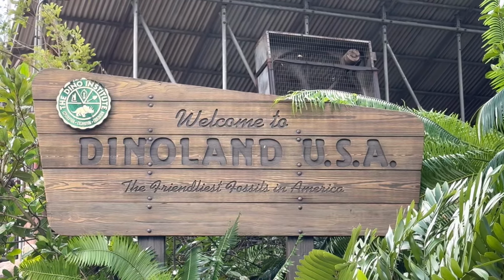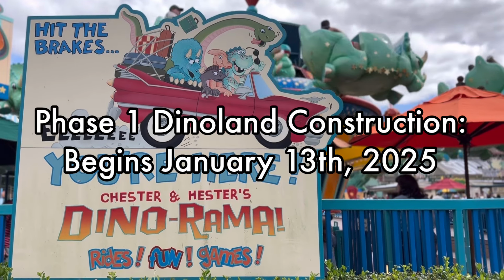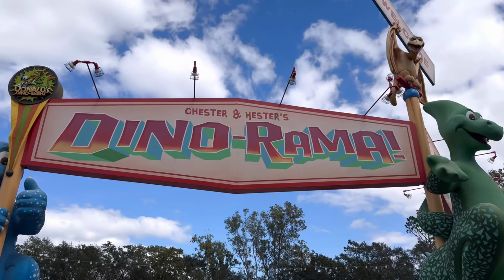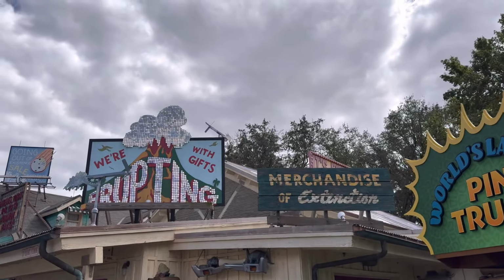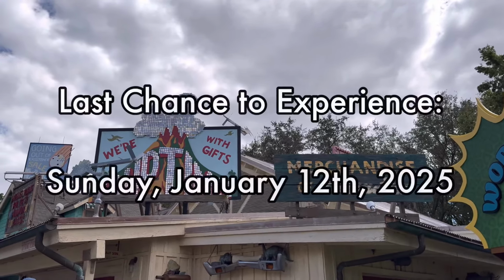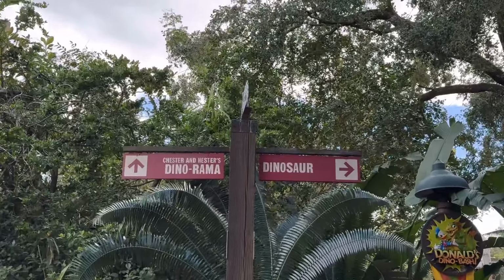According to details released by Disney, the Chester and Hester's Dinorama portion of the land will be officially closing on January 13th, 2025. More specifically, the experiences that will be closing include the Fossil Fun Carnival games, Triceratops Spin, and Chester and Hester's Dinosaur Treasures gift shop, meaning your last chance to experience all 3 of these will be on Sunday, January 12th, 2025.